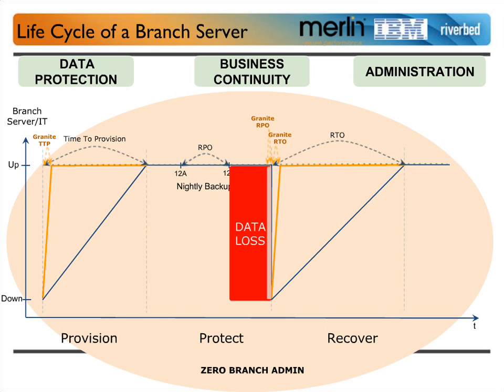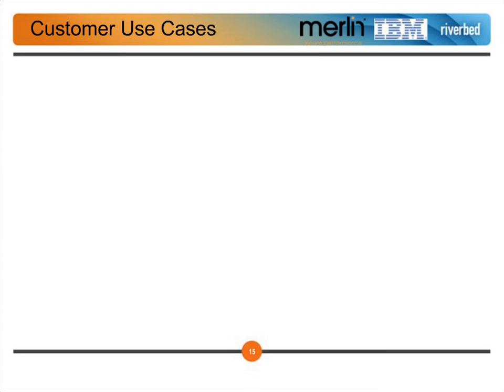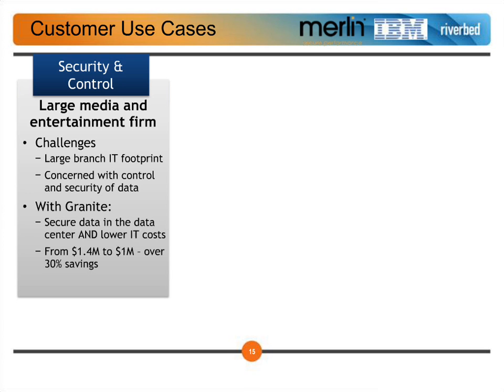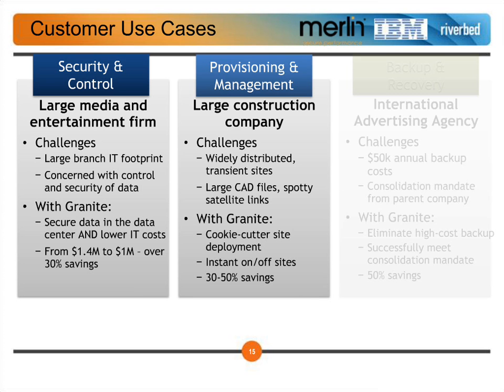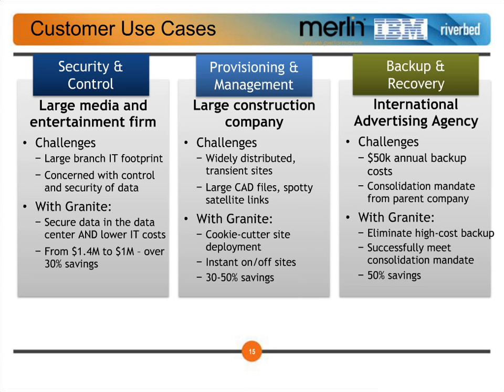So just to give you a sense of where we are and how long this has been around: Granite is a homegrown product, done through our own research and development, and it's been out GA for 2 years. We're just about to release our 3.x code, so it's fairly mature. We have over 120 customers, including federal and DoD, in all sorts of verticals. I work on the commercial side, so I'm more familiar with that aspect of it.